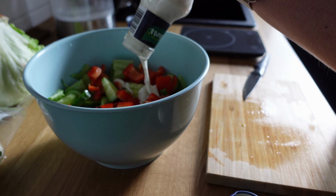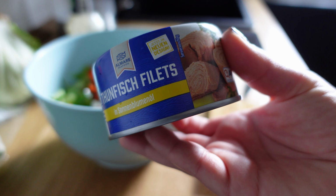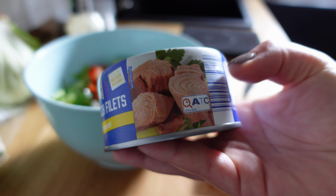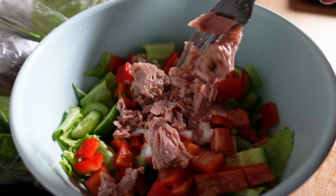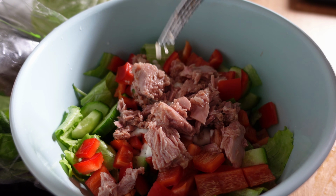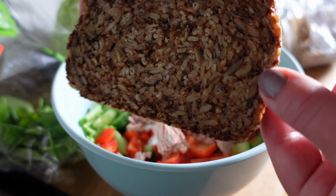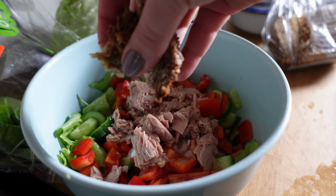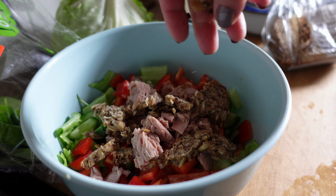This is my favorite garlic sauce, which I use very often. And a tuna fish. This one is actually in oil. I always buy the one in water, but I think I just didn't see it. I am using one piece of nut bread. This bread is without flour. And I think it's very delicious.